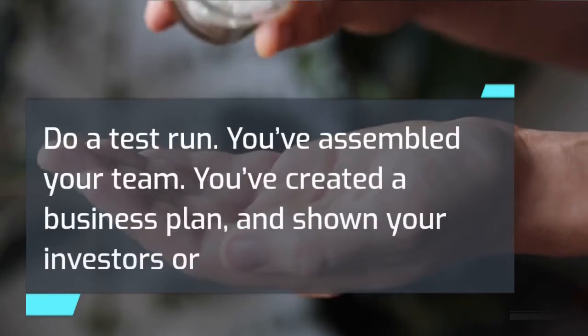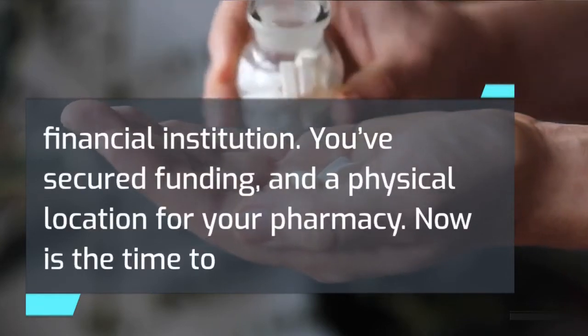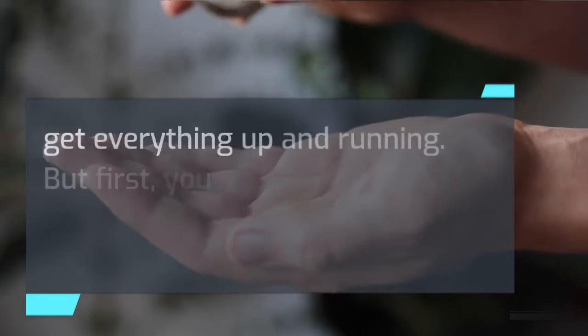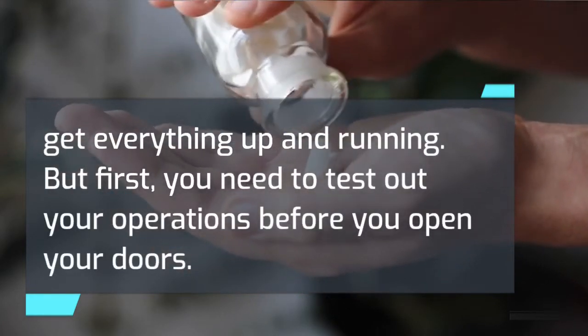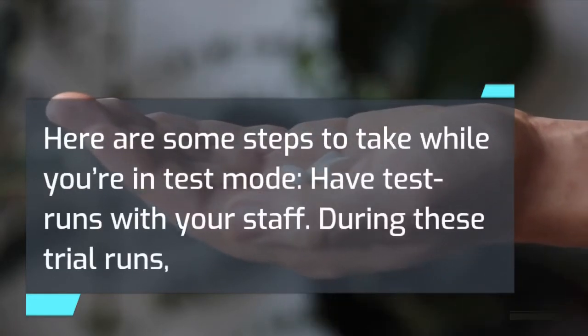Do a test run. You've assembled your team. You've created a business plan and shown your investors or financial institution. You've secured funding and a physical location for your pharmacy. Now is the time to get everything up and running. But first, you need to test out your operations before you open your doors. Here are some steps to take while you're in test mode.